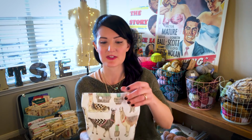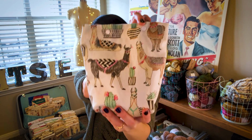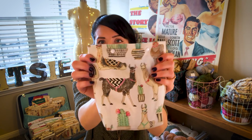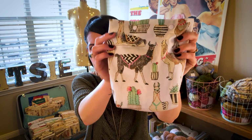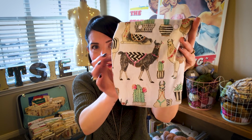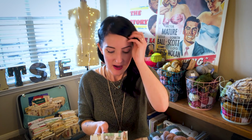So this first one is just her small, I think she calls it a sock bag. But yeah, it's just a small, simple project bag, really well made. And I love this print. I think that's what caught my eye the most. It's got these really cute llamas and then some cacti on here. She's great at picking prints. I feel like she has so many cute prints in her shop.